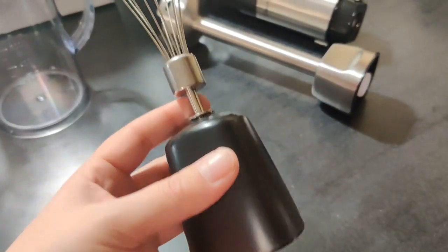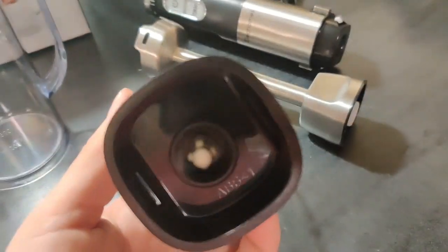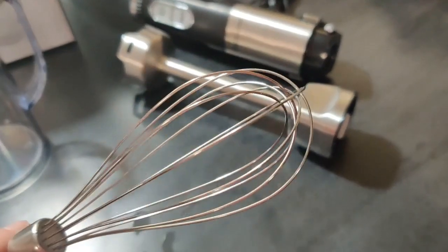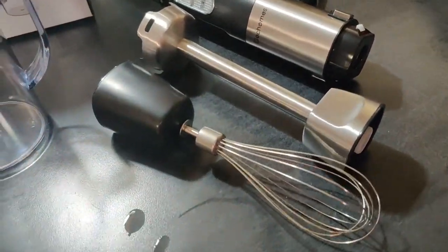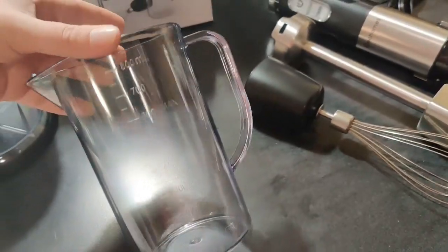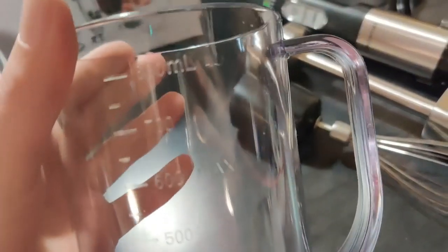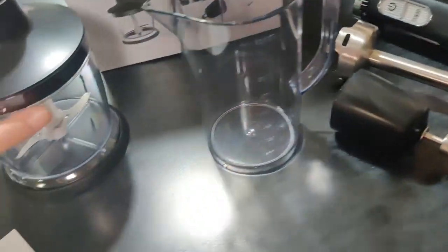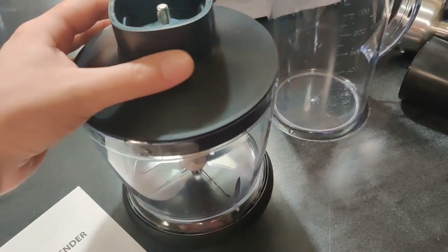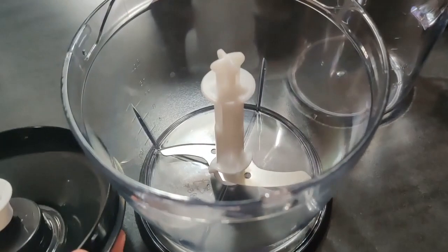This also has the whisk attachment. It comes with a good size blending cup. This you can use for your immersion blender or the whisk. And it has the blender food processor cup. The lid twists to lock and the blade comes out for easy cleaning.